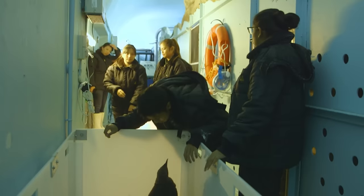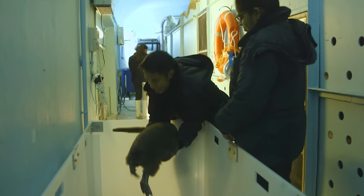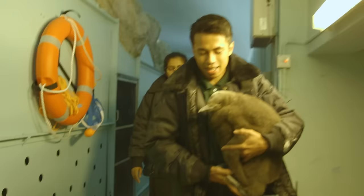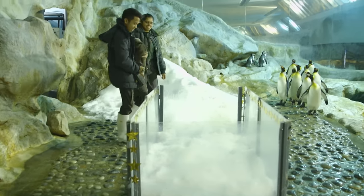Let's go. You ready? Let's go. Oh my gosh. It's going to be 6 kilos. Yay. After being sheltered for many months. Hi. Oh, you got fans. He's finally meeting the whole king penguin family.